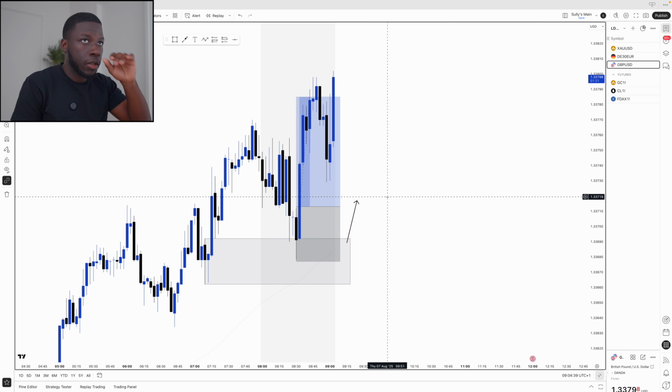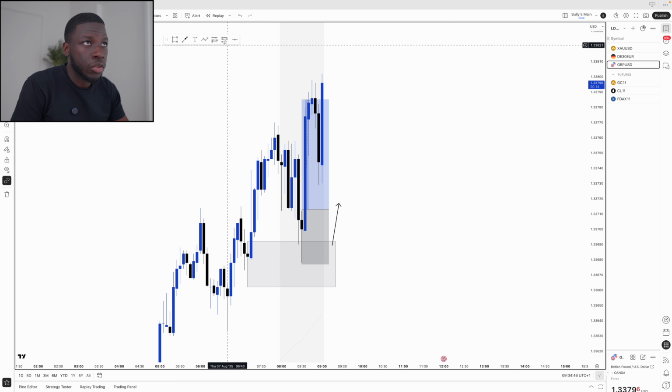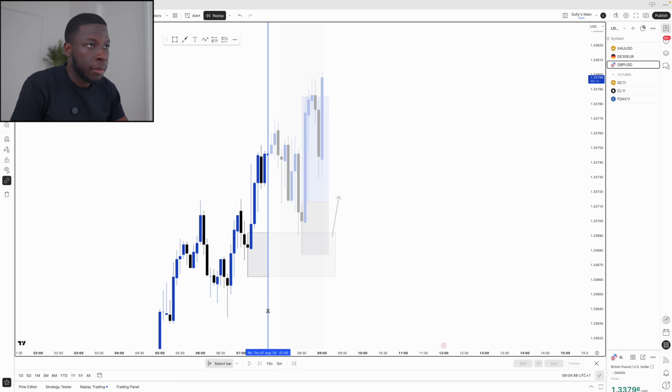So here's the trade right now. You can see it's even cooking at the moment, but that's on the M3. So you can see price eventually retrace and it's still cooking up. But let me show you again exactly what I saw beforehand.